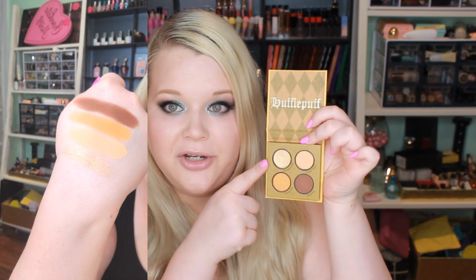But I feel like this one is just perfect for anyone because it is such a pretty, flattering kind of color palette. So we have the color here, Trustworthy. This one is like a gold shimmer color, and it is a bit of that topper formula kind of feeling. This one is a little bit lighter than the Gryffindor one. So that one's Hufflepuff, that one's Gryffindor. This one's a little bit more bronzy, that one's a little bit more gold.